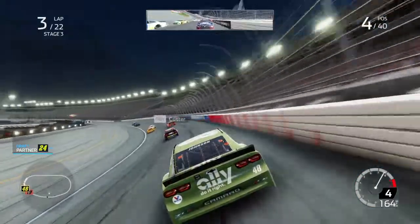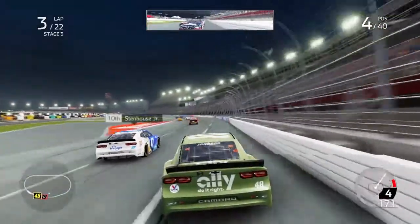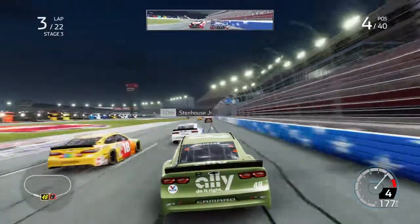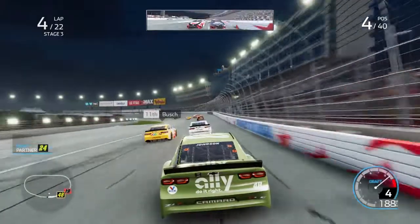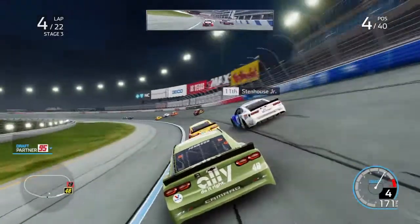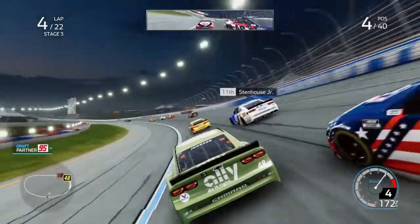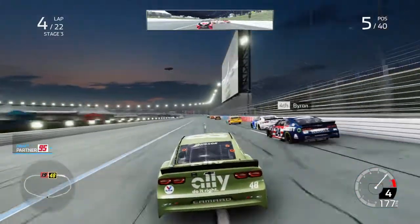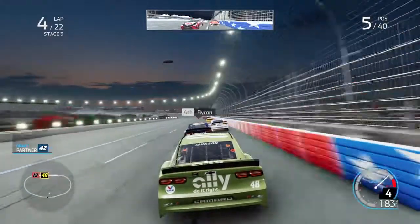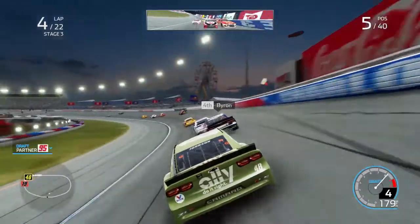Oh boy, now this is going to be bad. Stenhouse is going to pass us. Oh, see, this is why I hate Stenhouse. He legit does that stuff to me all the time. Back in turn number 1, still in 4th somehow. But here, I'm going to drop back to 5th here because there goes Byron. Still in the top 5.